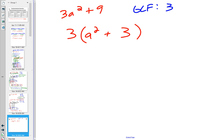Am I done? Well, how many terms are left? 2. Do we have another way of factoring 2 terms? Yes, it's called the difference of squares. But how can I tell by looking at it that those 2 terms are not a difference of squares? Because 1 is squared and 1 is not squared. There's no difference. Difference means subtraction, and I'm not subtracting. That's enough of a reason. Also, 3 is not a perfect square, so I'm done. The answer is what you see up there, 3 times a squared plus 3.